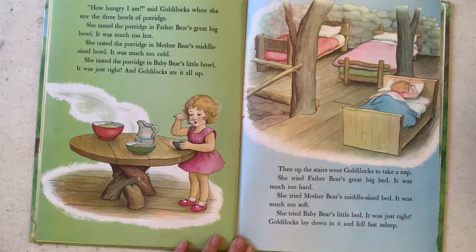Then up the stairs went Goldilocks to take a nap. She tried Father Bear's great big bed. It was much too hard. She tried Mother Bear's middle-sized bed. Ooh, it was much too soft. She tried Baby Bear's little bed. It was just right. Goldilocks lay down in it and fell fast asleep.